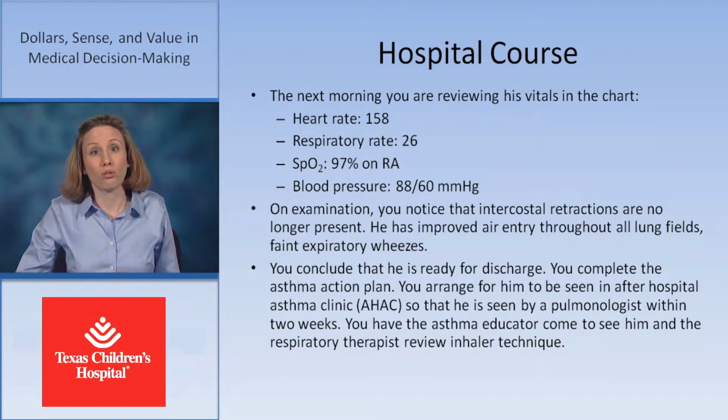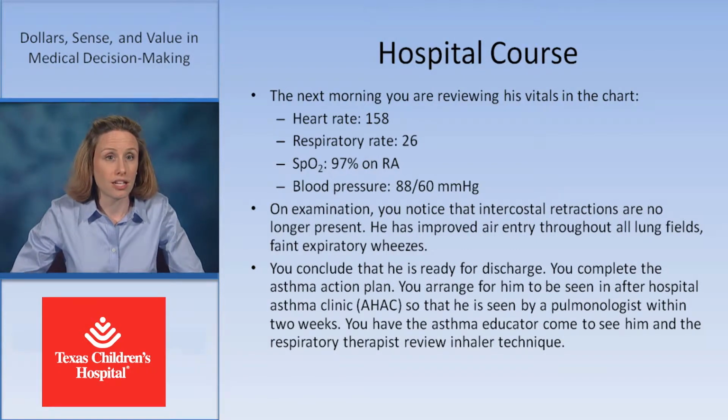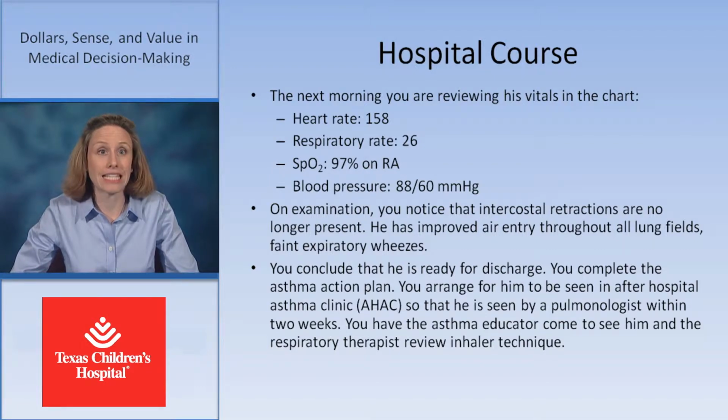So the next morning, you're reviewing his vitals in the chart. He has a heart rate of 158. His respiratory rate is improved now at 26. He's now off of oxygen, and he's sitting 97% on room air, and he's normotensive with a blood pressure of 88/60. On exam, you notice that his intercostal retractions have resolved. He has improved air entry throughout all lung fields and faint expiratory wheezes.